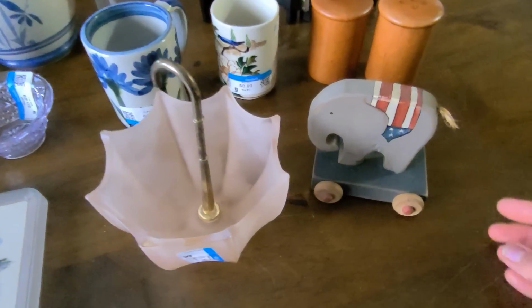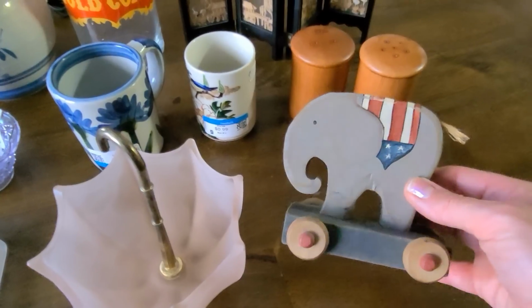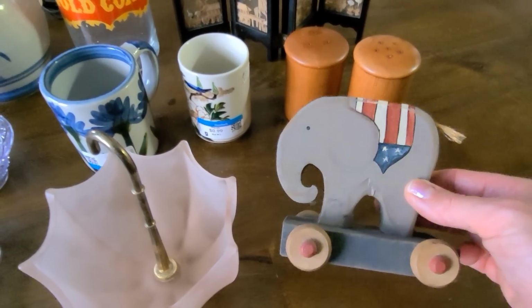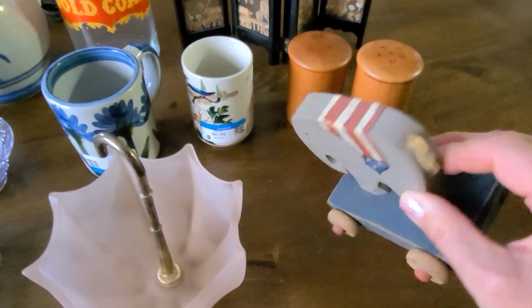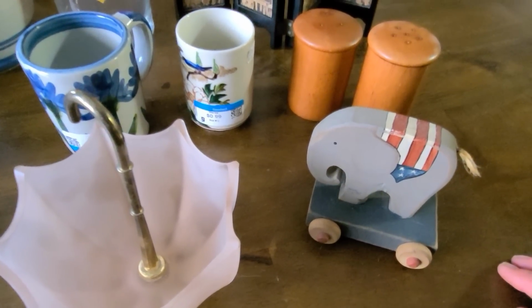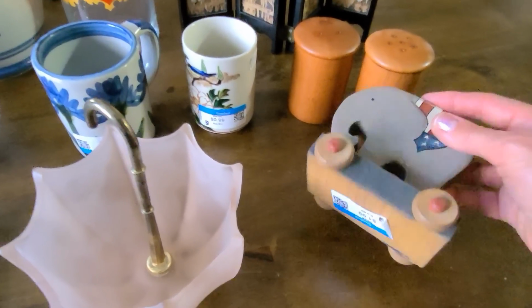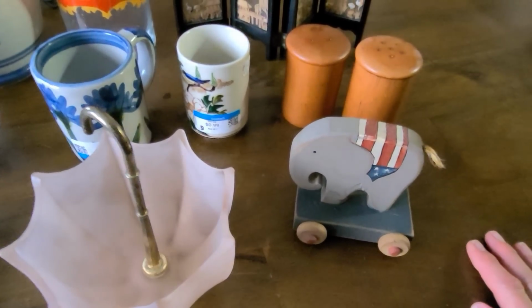I wanted to include this little elephant on wheels in my haul because he is so patriotic. Really sweet, with a little flag draped over his back. He does wheel. A fun decoration for the 4th of July. I paid $2 for him, and I am going to ask $18.